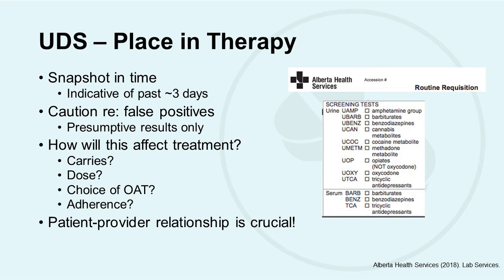Approach the patient from the view of harm reduction. UDS may not be useful if the patient-provider relationship is respectful and trusting. There is a limited benefit of UDS if the patient admits to using a certain substance. Try to maintain an open dialogue with the patient.